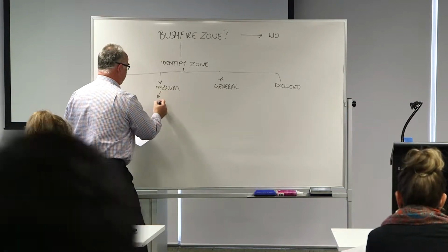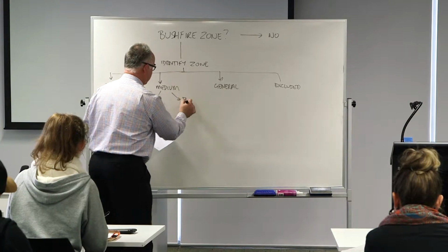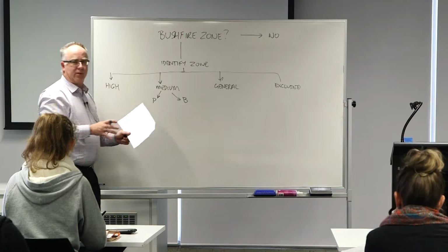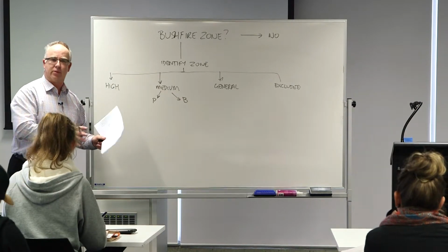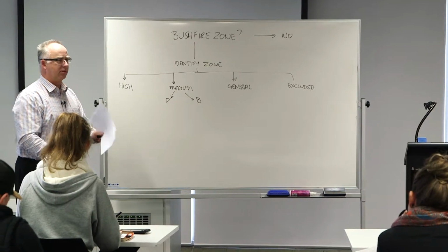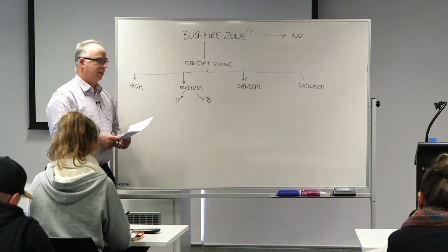So in a medium zone, from a planning point of view, so I'll just put a P for planning. So you've got planning issues and building issues. Okay, so at a planning stage, you will need to provide water for firefighting. That's not water for the CFS to use, that's water for the homeowner to come out, quite literally to fill up buckets and throw it on a fire. All right, if the owners want to do more, that's great, that's up to them.